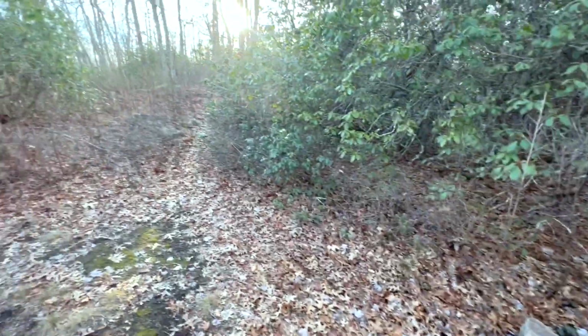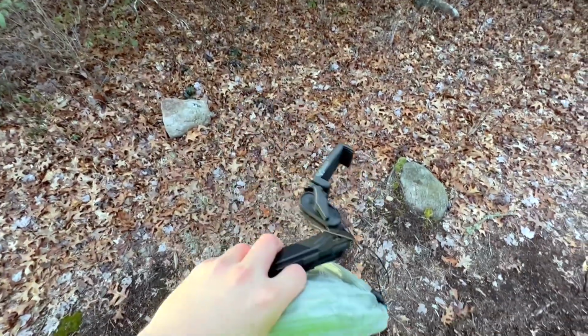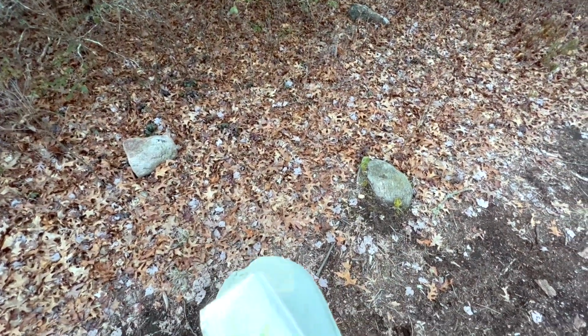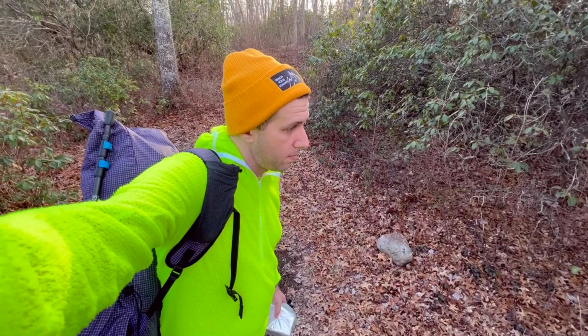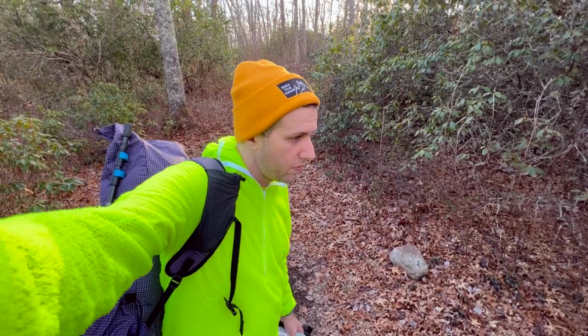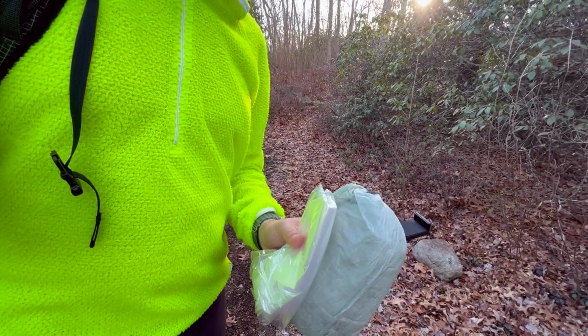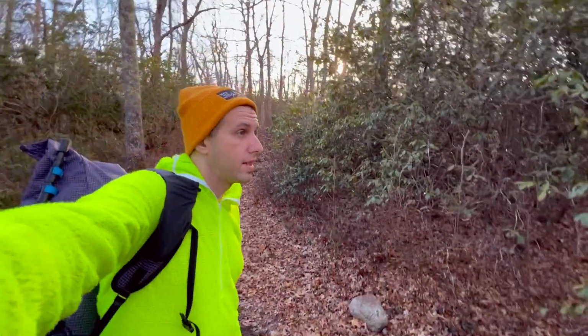We are at our campsite and starting to set up. Temperatures tonight are expected to go into the mid-20s. We have some winds coming in and also some rain and snow that's moving in for tomorrow morning. So I brought the 7x9 Zpacks tarp just to give me a little extra protection.